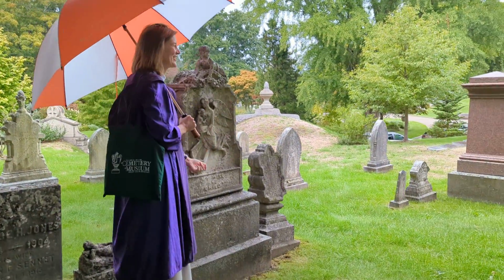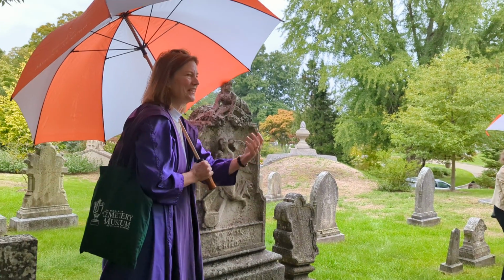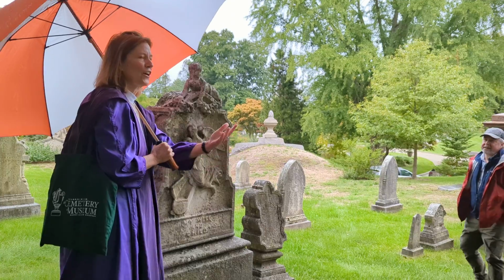group. It's so cheerful to see all these colors and all the umbrellas. It's like a Prendergast painting. Come really close off the road in case there are cars that come by.